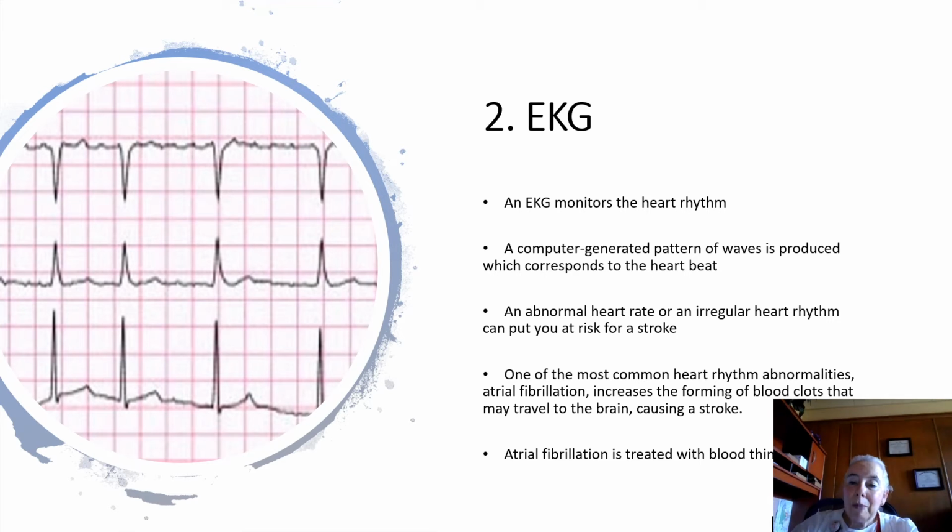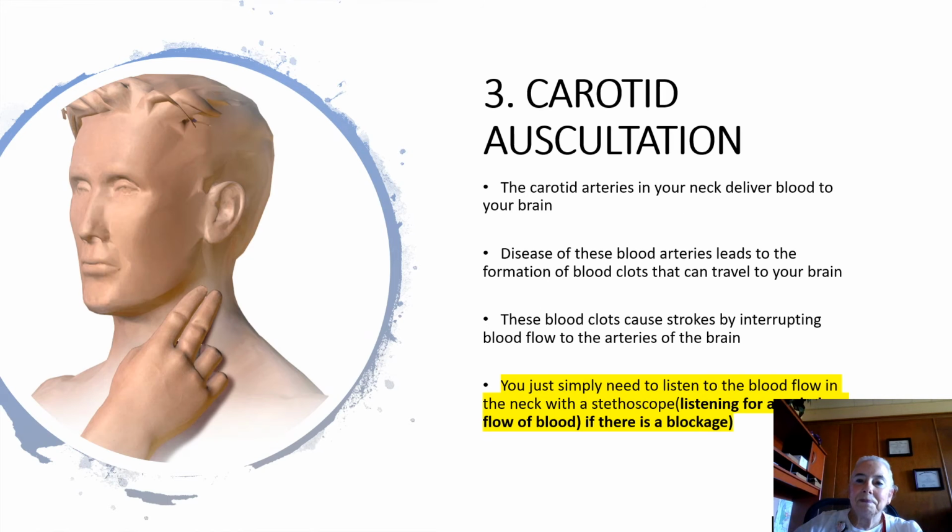One of the most common heart rhythm abnormalities, which we already talked about, is called the AFib. Again, this increases the forming of blood clots that travel to the brain and can cause a stroke. But we can treat that. We can recognize it. We can treat it.